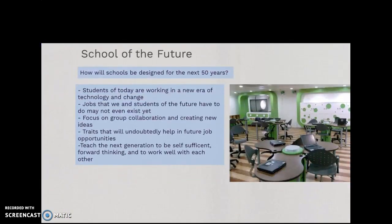School of the Future. Schools in the future will be designed so they can encourage and embrace the new era of technology and change. Also, all schools will be designed so they can teach the needs of the main jobs, because some jobs that will be common don't even exist today. The main goal of the school of the future is to be able to teach the generation in front of us to be self-sufficient, forward-thinking, and to work well with each other.